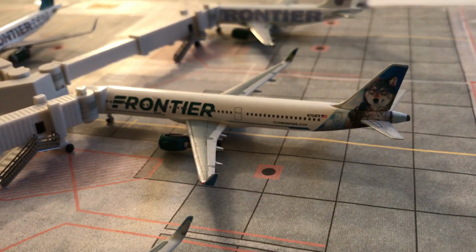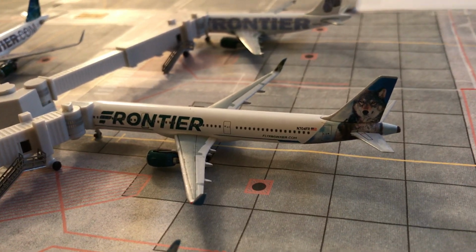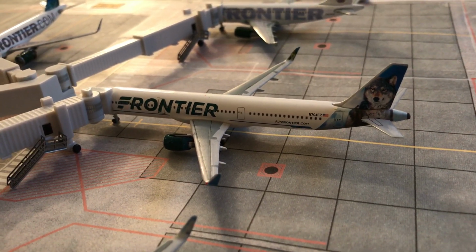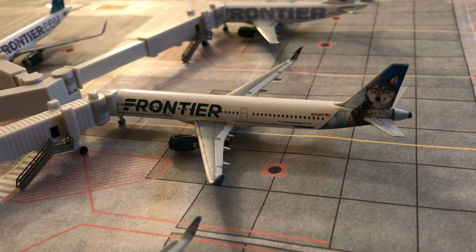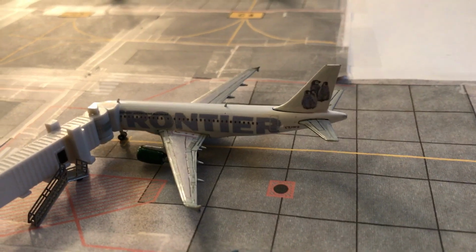Next up, the first 321, which is actually the third 321 I got. This is number 704 Foxtrot Romeo. It's Virginia the Wolf. Very, very nice plane as well. Love the 321s from Air Classics, especially in Frontier. Look really, really cool.